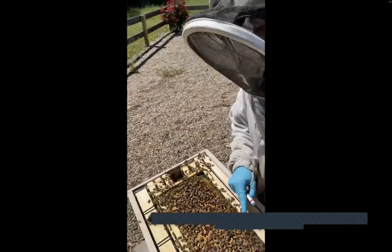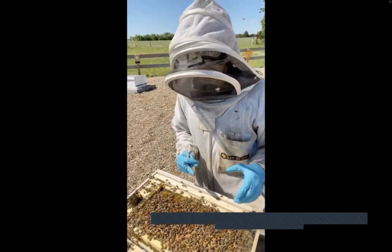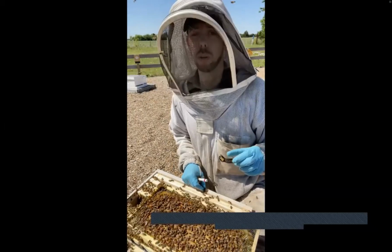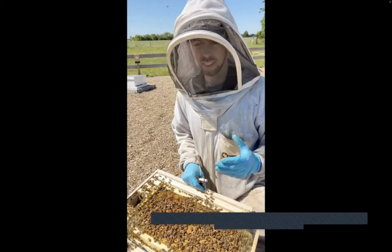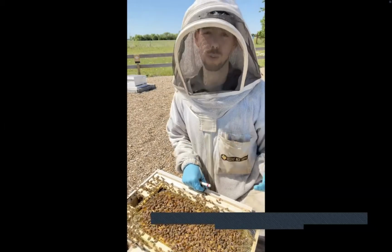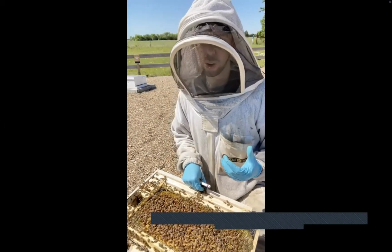One of the important things when you're marking a queen is you want to pick her up by her thorax. You don't want to hold her by her abdomen. Her abdomen is too soft. The best advice I can give you is practice with drones. Pick up and mark 100 drones and then you're ready to mark a queen, because if you squish a drone, no big deal.